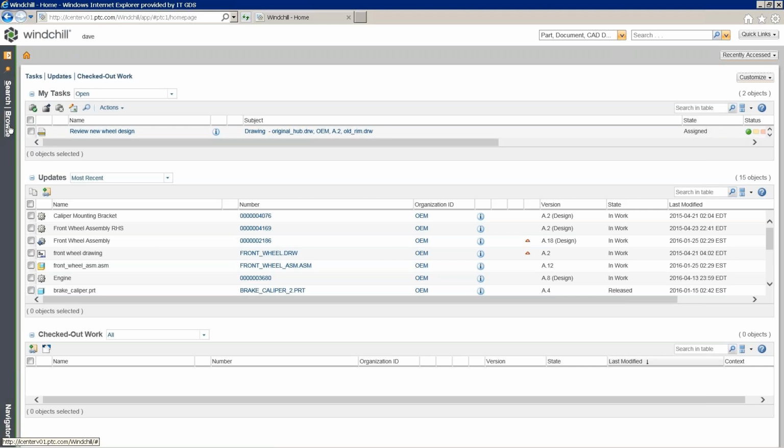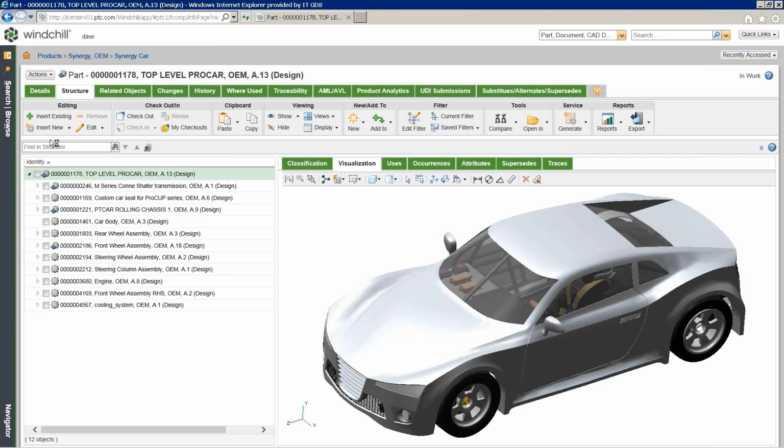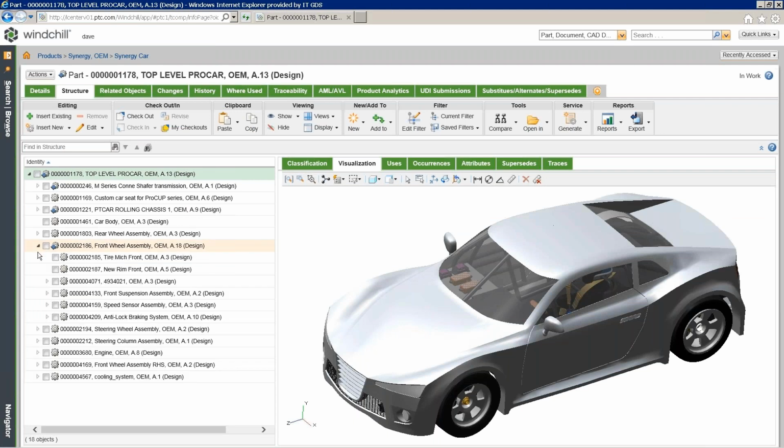So the first thing I'm going to do is navigate to the data that we're going to be working on for today's presentation. And that's just going to be this front wheel assembly of this CAD assembly that we have right here. So I'm just going to take a second to go through the Windchill Structure page, which is where we manage our built out bill of information.